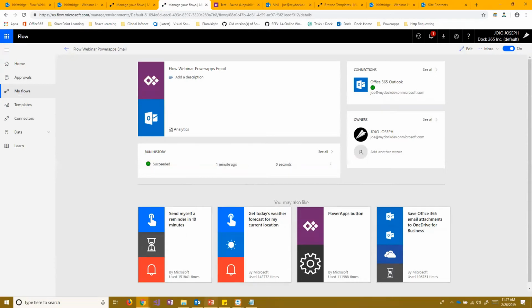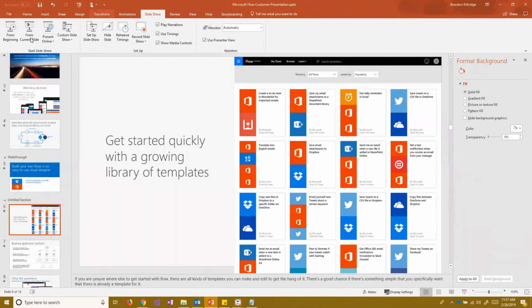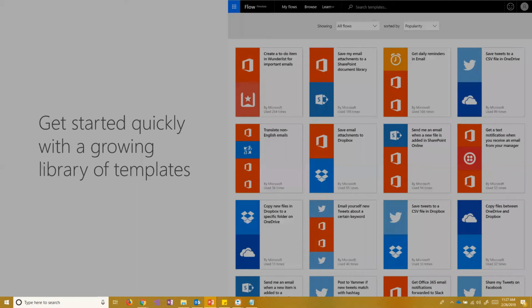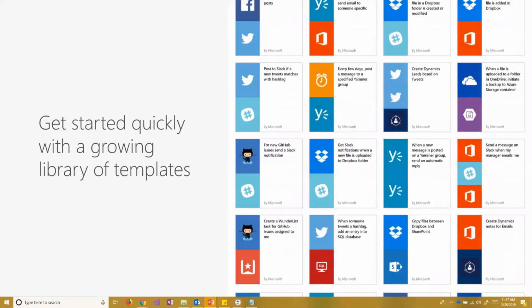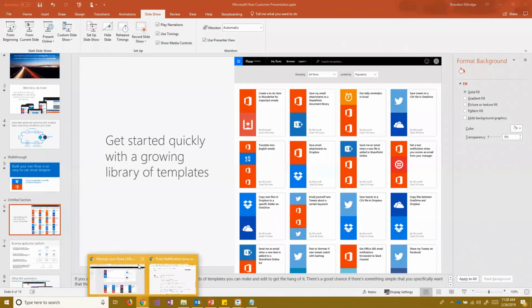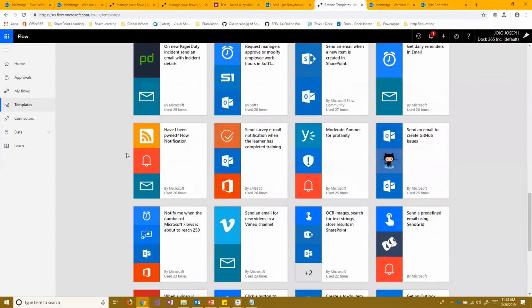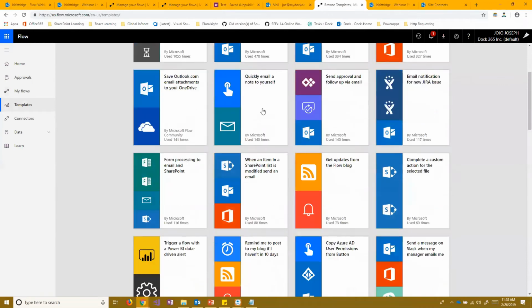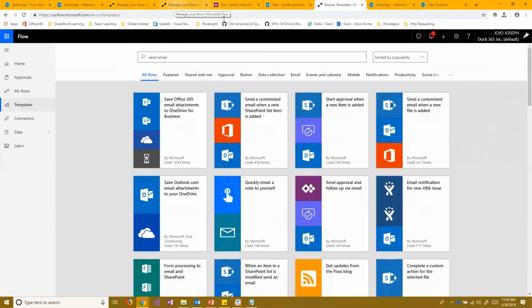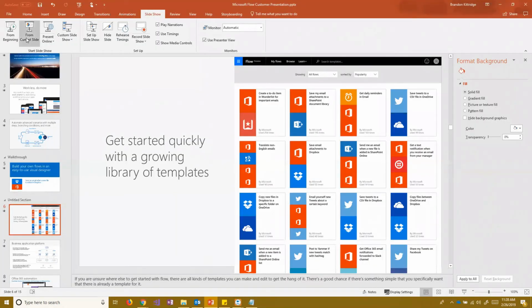So with that being said, I'm going to go back to this and give a little bit more information. If you're unsure where to get started, there are all kinds of templates you can make and edit to get the hang of it. And there's a good chance that if it's something simple that you want to do, there's probably already a template that's specifically for that. I'll show you, this is just the starting page for the templates, before you even search for anything. It already has a whole bunch of pre-built ones. And if you think of something, there's probably a template for it. So, back to this.